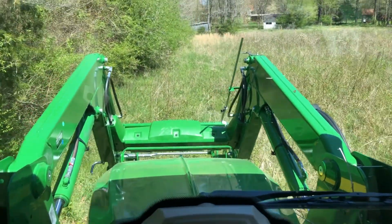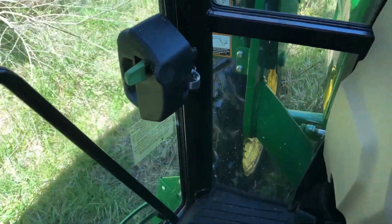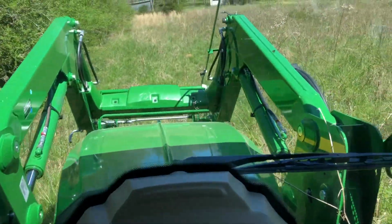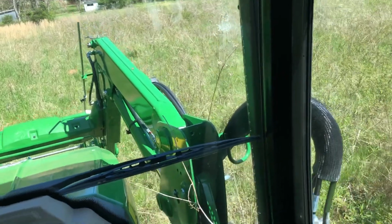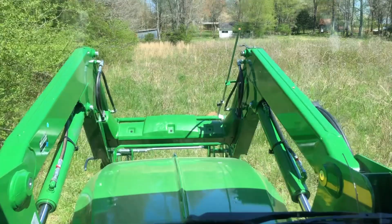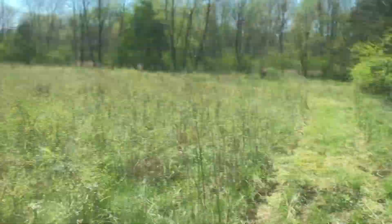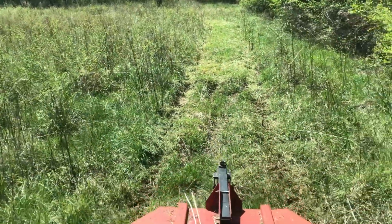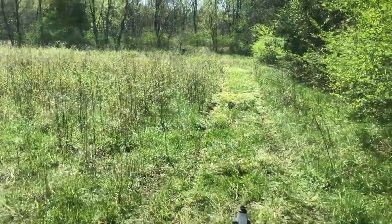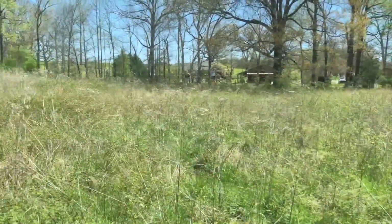It wasn't looking too good to start with, but you can see my tires. They're a little wet, but they're not muddy. Yeah, there's places out here I can go and places I can't. I'm pretty familiar with the property because I've done it before, so I kind of know where those places I can go and can't go are. I'm going to do my best to knock this stuff down today.